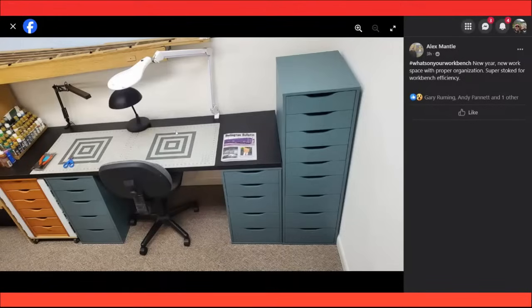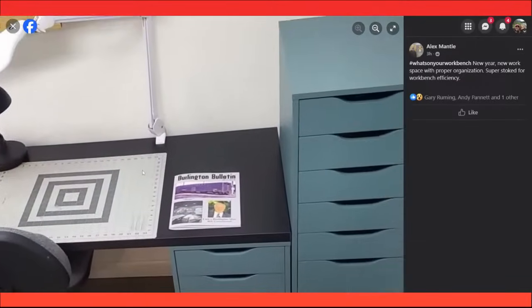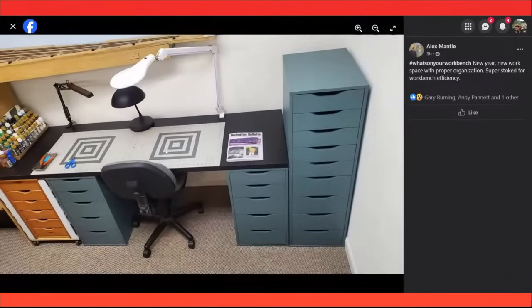Alex, first of all, this is very nice. A very nice workbench that you have here. I cannot wait to see what you come up with. But yes, this is so clean. Looks like two cutting mats. Amazing. I've never seen a workbench so clean. Wow.